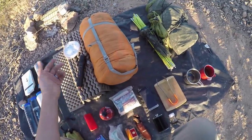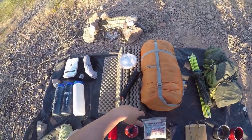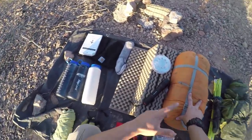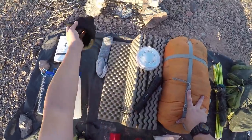Because I also have my phone, which has a flashlight on it, so if I really needed to get around in the dark, I could end up using my phone. Next, I have an extra pair of socks. I don't really bring much other clothing besides a sweatshirt usually. And if it's really cold weather, I'll bring a hat usually.